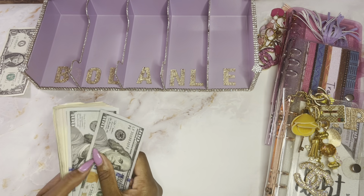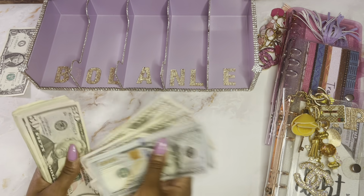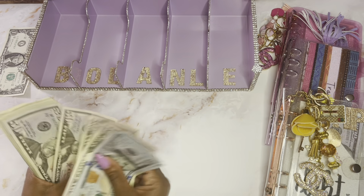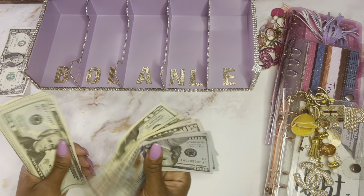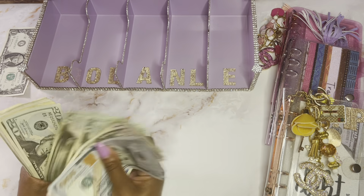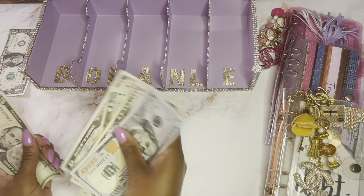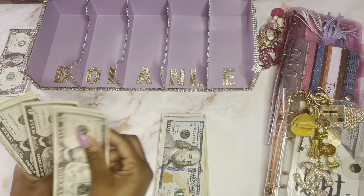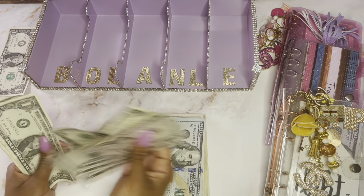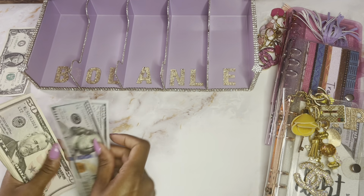All right, so let's go ahead and count this money. We have 100, 200, 300, 400, 500, 600, 700, 800, 900, 1,000, 1,001, 1,002, 1,003, 1,004, 70, 80, 85, 90, 1,005, then 5, 10, 15, 20, 25, 30, 31, 32, 33, 34, 35, 36, 37, 38, 39, 40. 1,540 bucks is what we just counted. We're gonna go ahead and separate this out.